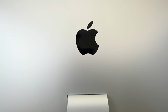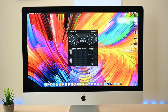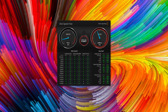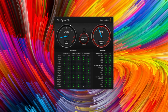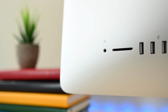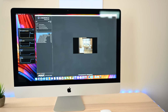Moving on, we launched the Blackmagic disk speed test. In our model, we opted for the 2TB Fusion drive rather than the SSD. A Fusion drive is a good mix between performance and capacity. When we ran our Blackmagic disk speed test, we were getting just above 725 for that write test, and for the read, we got 2490. Of course, you can boost this even further by going with an SSD and opting for an external, really high quality Thunderbolt 3 drive, so you can get all that extra storage externally, but keeping your machine fast with an internal SSD.